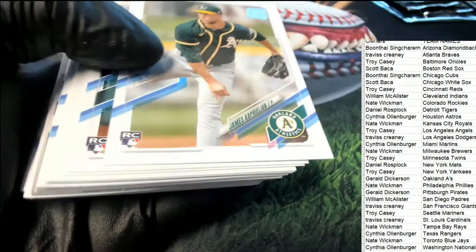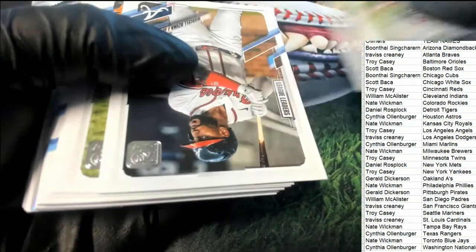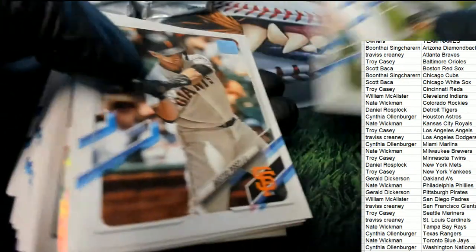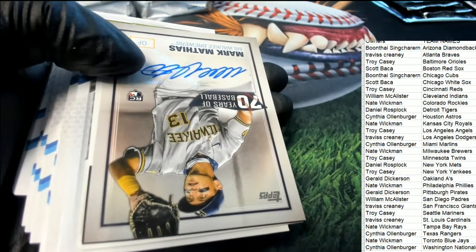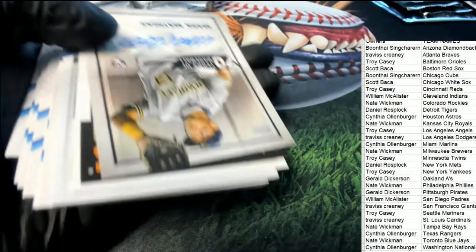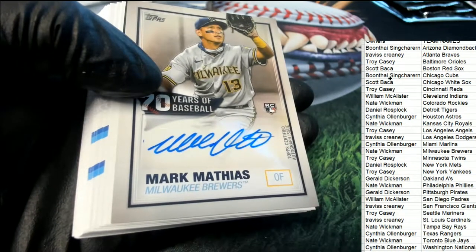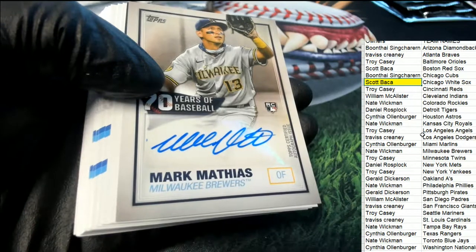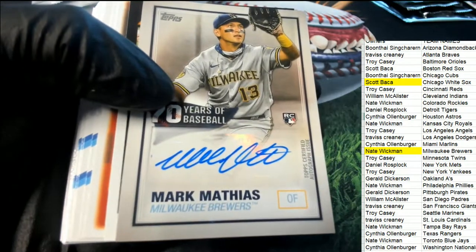Nice White Sox rookie card. Congratulations. Phillies got a nice rookie there. And what do we have here? Milwaukee Brewers rookie auto. Congratulations, Nate. Nate scores with hit number two. The first one was a White Sox logo cap. Now we have a Brewers auto.